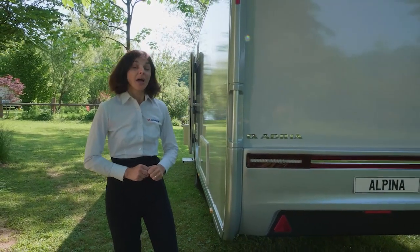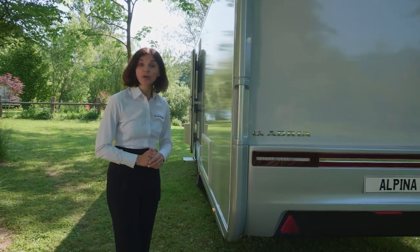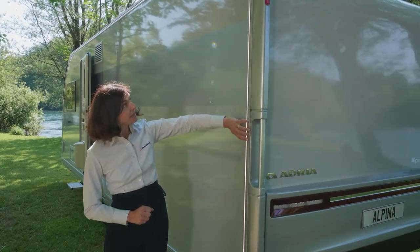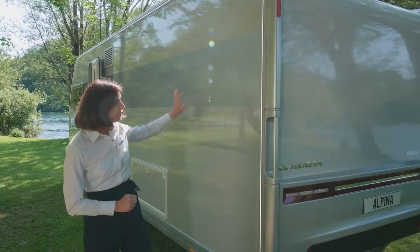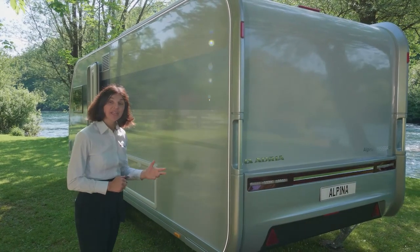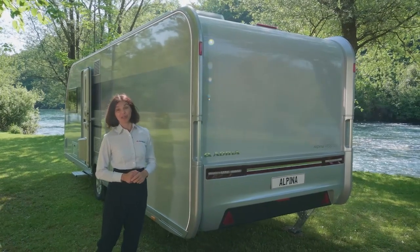We offer the chrome Adria and Alpina badge and an additional dark bumper to give an even stronger impression on the road. We know that light is very important while caravanning, that's why Alpina offers a new signature feature. It is a really nicely integrated silhouette LED light, which is integrated in the profile of the exterior and really emphasizes the full shape of the caravan, and at the same time in the evening offers really pleasant light for outdoor enjoying.